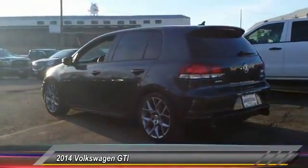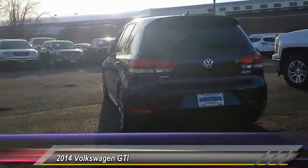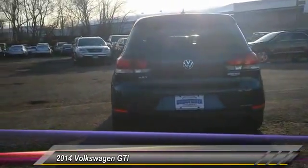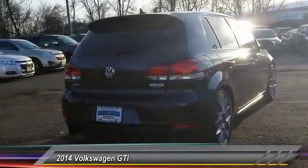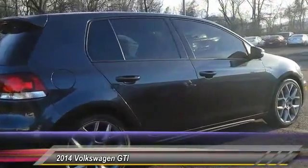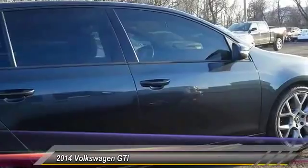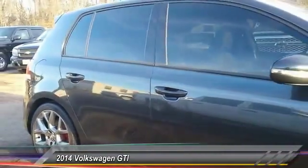Here are some of this vehicle's great options: stability control, traction control, steering wheel audio controls, power passenger seat, keyless entry, anti-lock braking system, Bluetooth, leather-wrapped steering wheel, power steering, adjustable steering wheel. This isn't just a vehicle, it's an experience. So stop in for a test drive today.